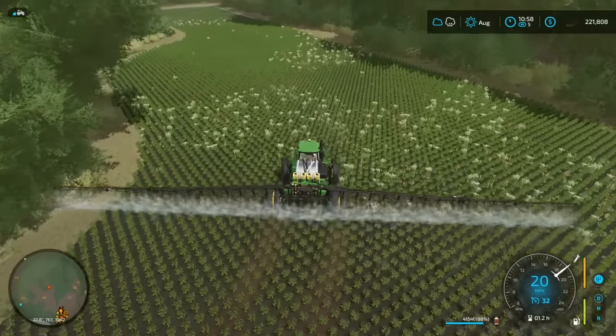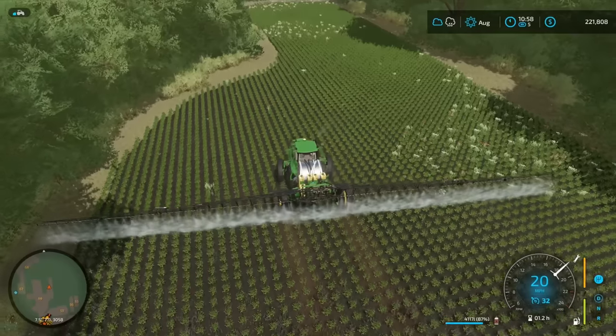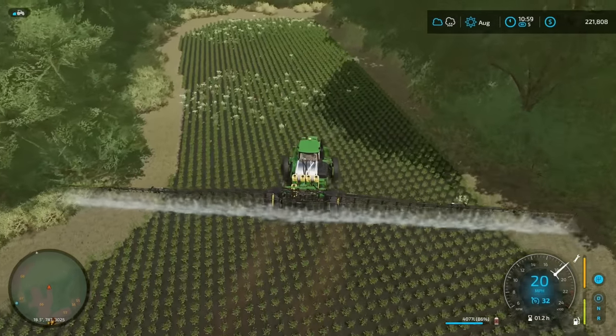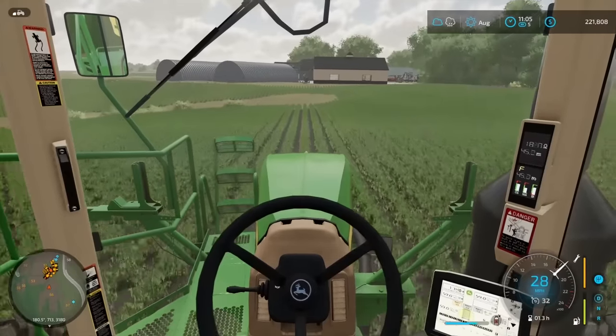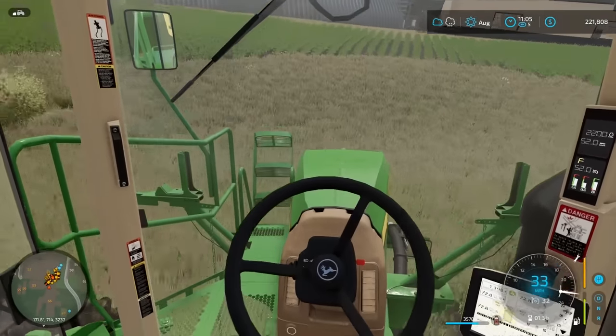I do got to say, it is nice to have a spray boom this big. I can knock out a lot of acres very, very quickly, and it's not going to take me hardly any time at all to knock out these acres. So we got the last little bit of the bean field sprayed. Now we got to go knock out the two corn fields. Shouldn't be that long of a drive.